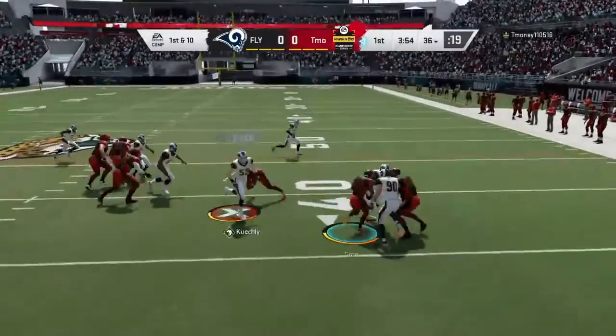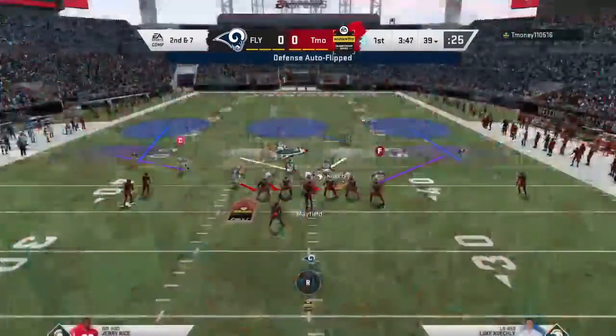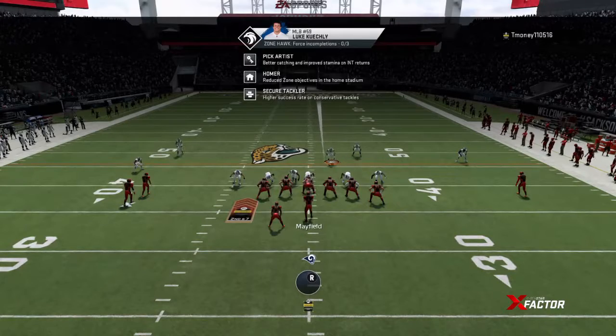Here's the first carry now for Frank Gore. T.J. Watt in on the tackle. Well, I think that's what they're going to need to do here in the first half. You've got to take some pressure off of this young quarterback, and no better way to do it than to establish the running game early.